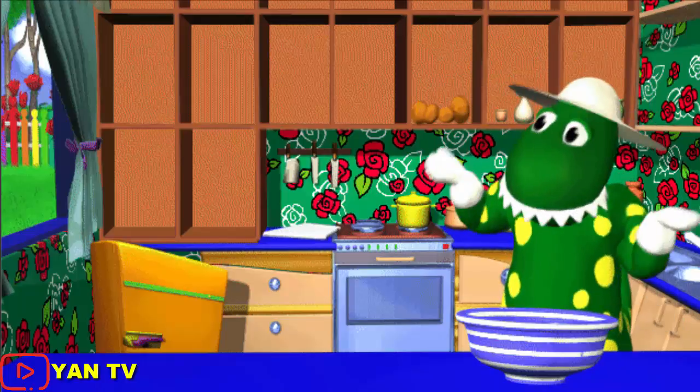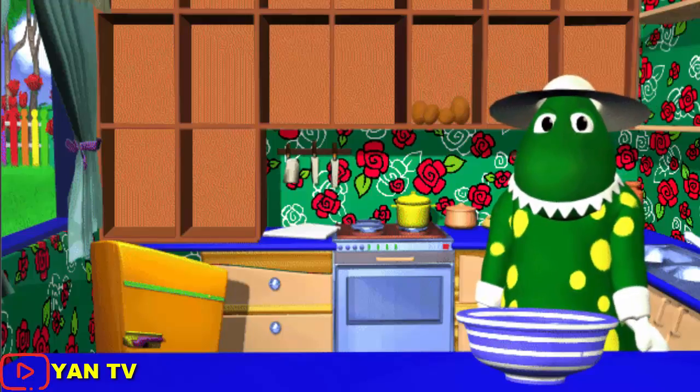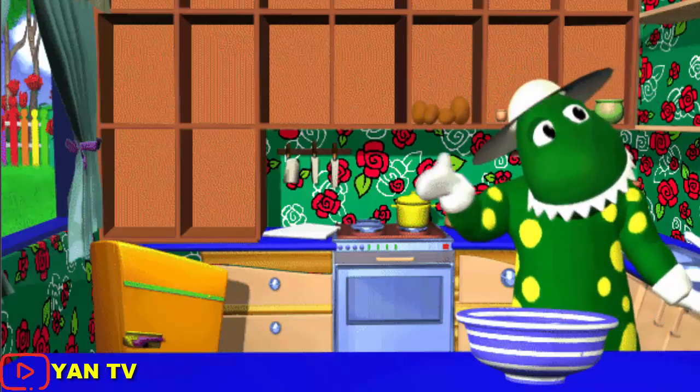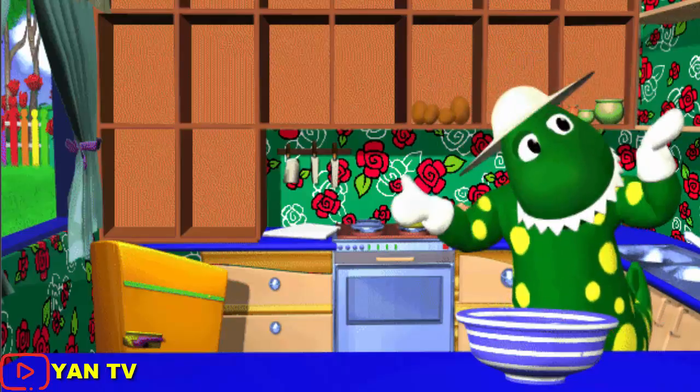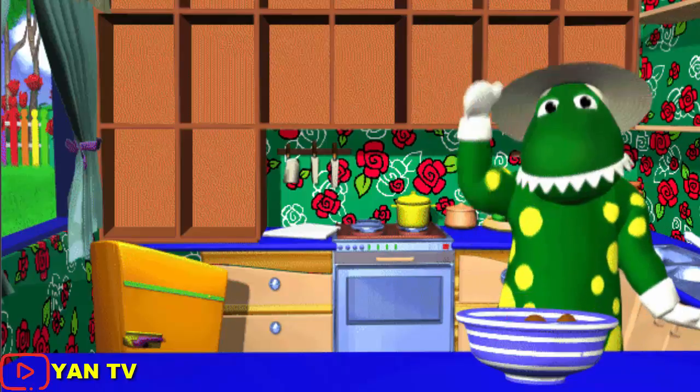Oh, hello. I'm making some pies from my special recipe book. Would you like to help? Start with this pie. It's a pea pie. To make it, we need things that start with P. Let's start with a potato. Into the pie it goes. Can you find something else that starts with P?